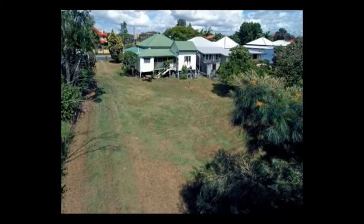It was good. Before we get in, I just want you to tell the viewers at home what your house was like beforehand, and I think we may have a couple of images come up on screen as you're talking. Okay, our house is an old Queenslander positioned on a double block in West End. It's about 800 square meters, and our house is up the front right-hand corner.